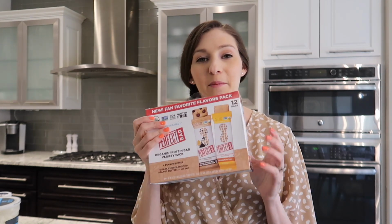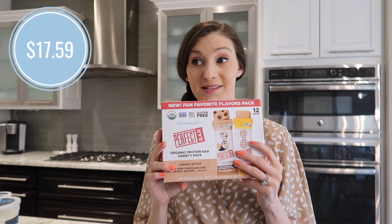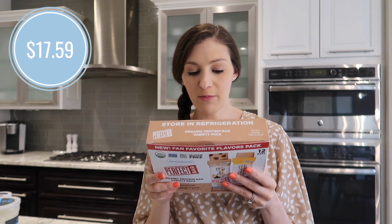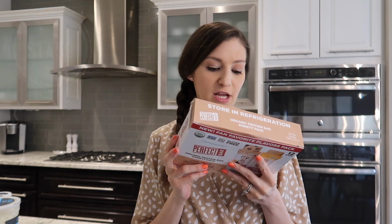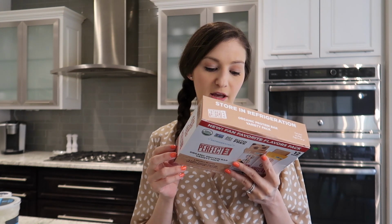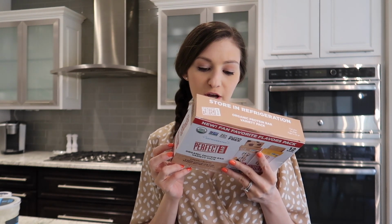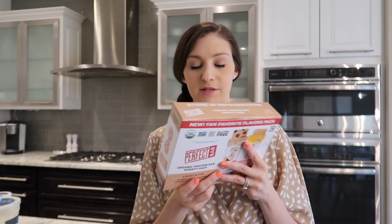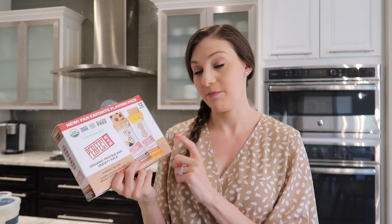I got some Perfect bars. These are delicious. I will sometimes have them for a breakfast, sometimes after working out. The ingredients are pretty good here. They're mostly peanut butter based, so that's the first ingredient. Both of them are peanut butter, then honey, non-fat dry milk, egg powders, things like that. But the two flavors that are in here are dark chocolate chip peanut butter and peanut butter.